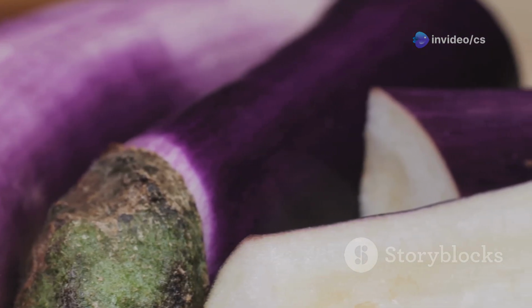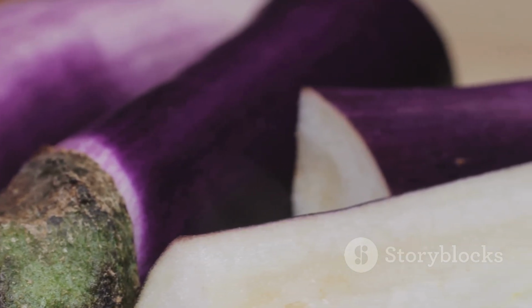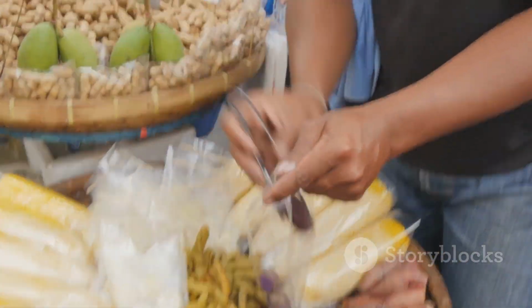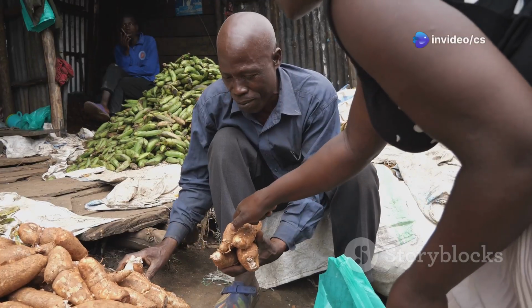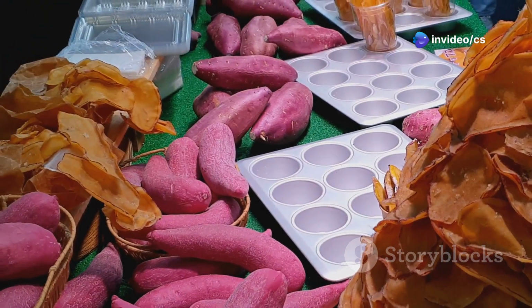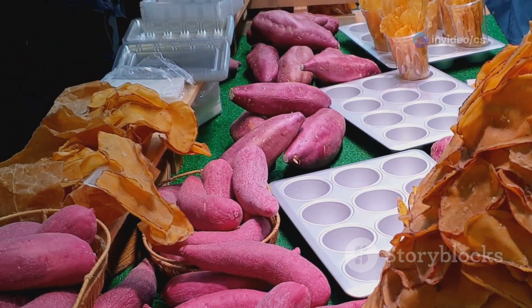Next, purple yam or uba. Vibrant and stunning. It is native to Southeast Asia, especially the Philippines, where it's a cultural star. It's now cultivated in Japan and even Hawaii. You get antioxidants from that purple hue, plus potassium and vitamin C.